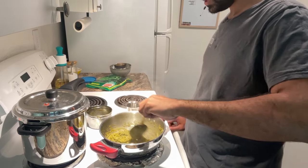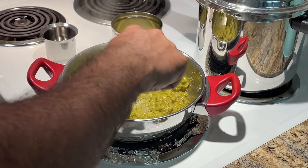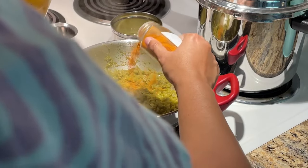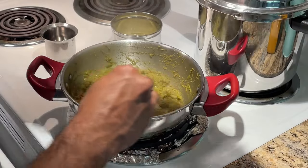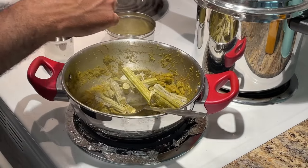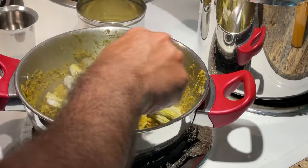So here the gravy is green in color, which is prepared using fresh coriander, green chilies, ginger and garlic, which I had already prepared and kept. It is prepared with drumsticks. It's simple and turned out really good.